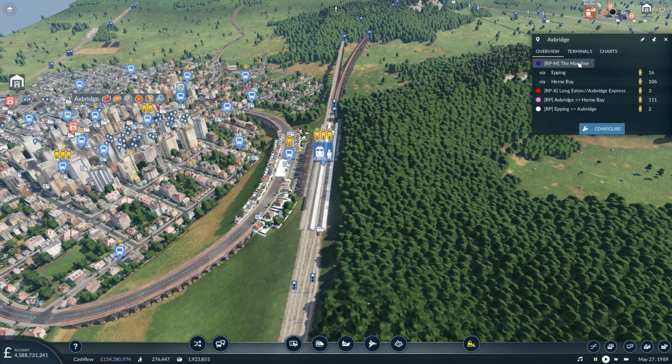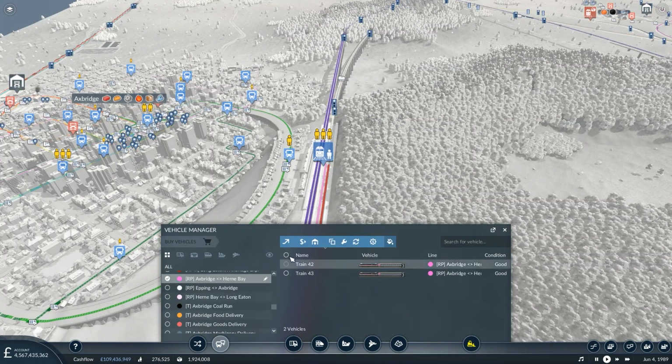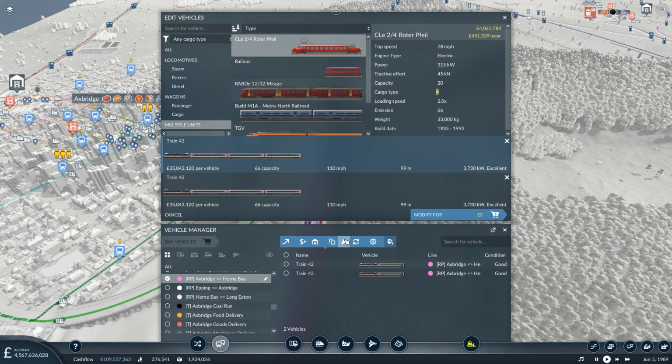So those Pacer units that we've been unlocking throughout this build process, let's have a look, shall we? Let's head over here. So here we have the Axbridge to Herne Bay commuter service. At the moment, I think I upgraded these off camera actually. We're using the 90015 Intercity Swallow. Let's edit both of these and we can do a side-by-side comparison.